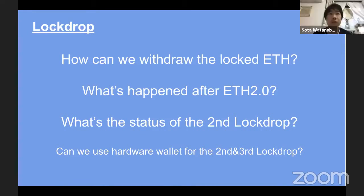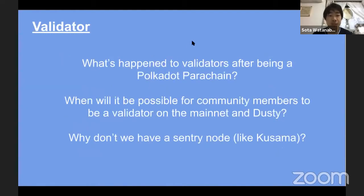Yeah, let's move on to validator topics. We got three questions from the community. The first one is: what happens to validators after becoming a Polkadot parachain? Okay, so this one is simple.